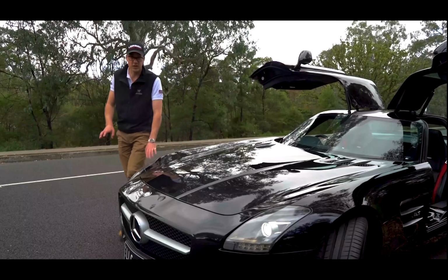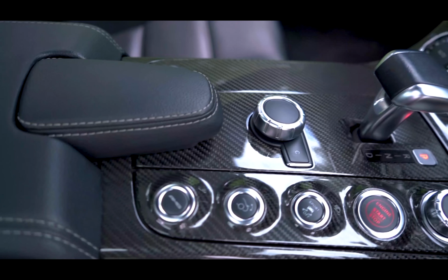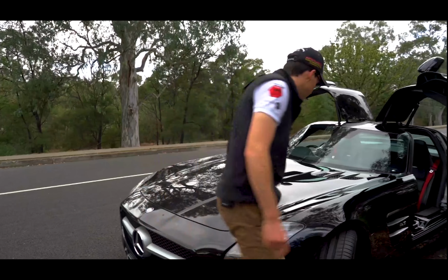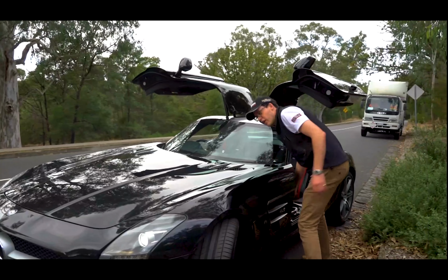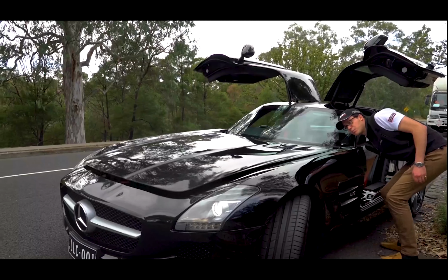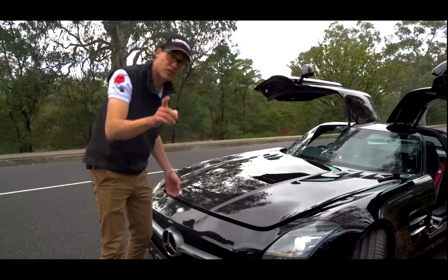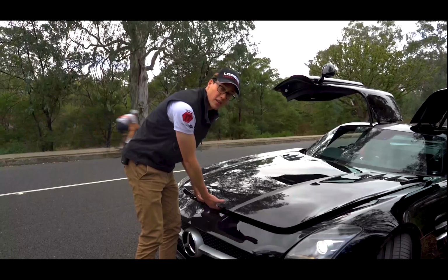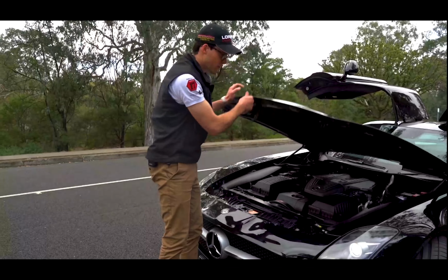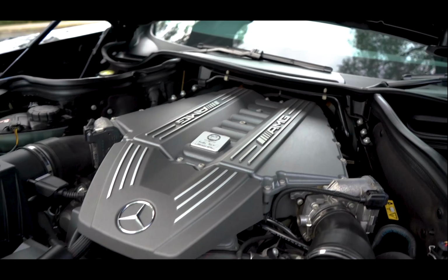Now that I think I've got this thing under control, I can tell you a little bit about it. This is the SLS Gullwing, the natural successor, I guess, to the 300 SL. Now, under this bonnet is an absolute monster of an engine, a 420 kilowatt, 6.2 litre, naturally aspirated engine, which was so heavily modified by Mercedes-Benz. It is, in fact, based on the same engine that you find in the C or the E classes from this period. But it's been so heavily modified that Mercedes-Benz, in fact, gave it a whole new code name. Just take a look at it. What a beast.